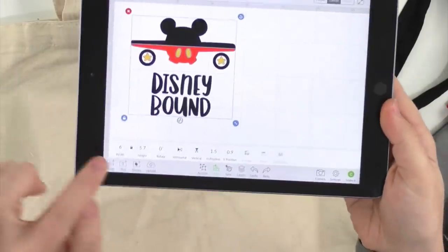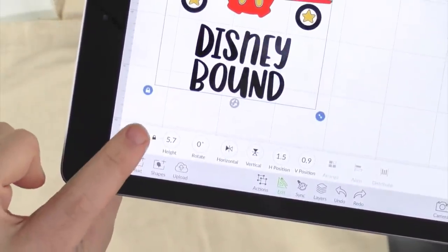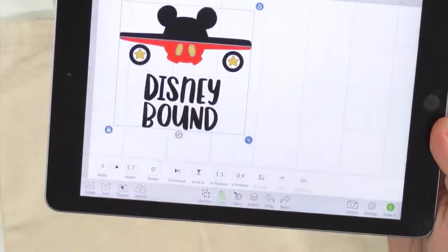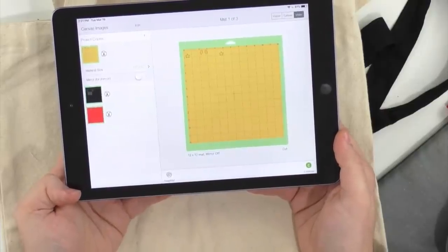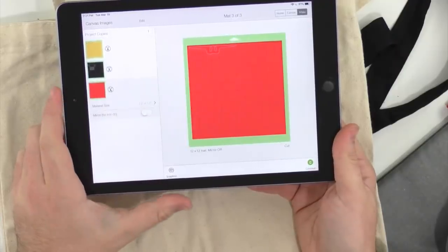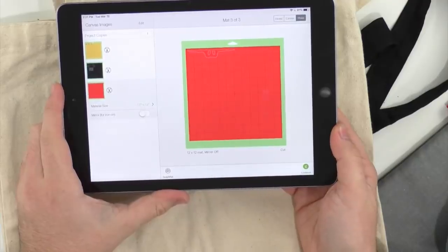Notice how I just clicked right here on the width. You just click on it and you type in the width that you want. And then it will automatically size it. So that's super simple. And when you click Make It, look what happens. It's going to quickly organize all of these on 3 separate mats. But guys, guess what I've done? I have gone ahead and sized these to 6 inches.